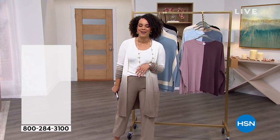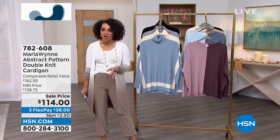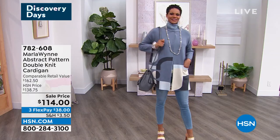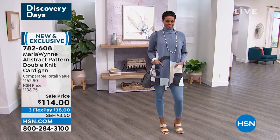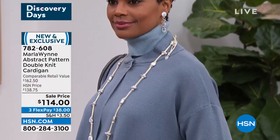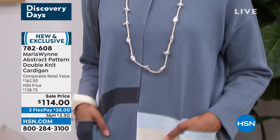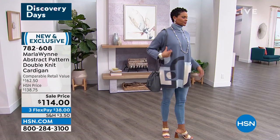Now it's Victoria's time to go and show you this beautiful double knit cardigan. This price is hot off the press. We were going to show it to you for the first time at our HSN price, $138. And we're like, okay, come on guys, we want people to get this home. We want them to wear it. We want them to see how impeccable this fabrication is. So for you at a sale price right now, $38 gets it home.